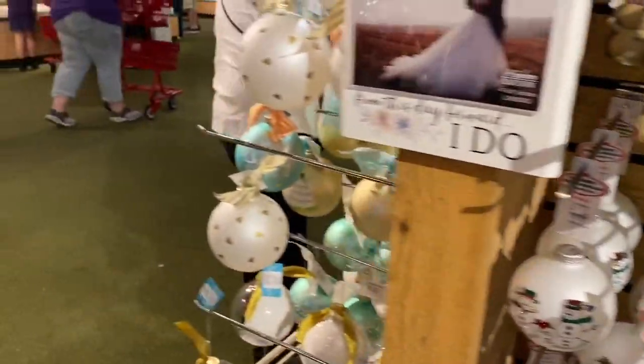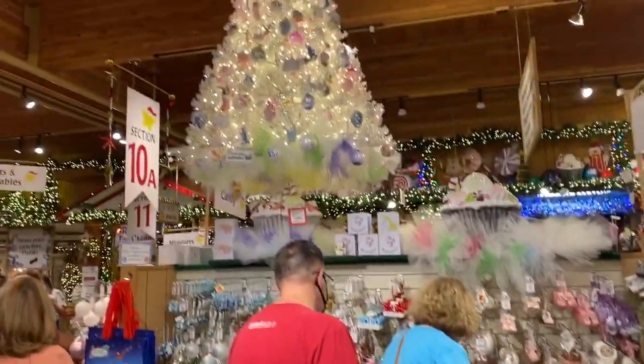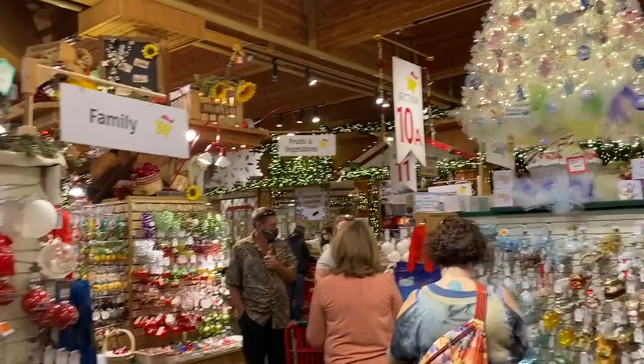Tiffany, aww. Okay, that is so cute. Anniversary, baby ones, all these are babies. Says it's a girl, it's a boy. Mom, dad, grandparents, it's a lot. We're in section 10 and we started at 1. And it keeps going.